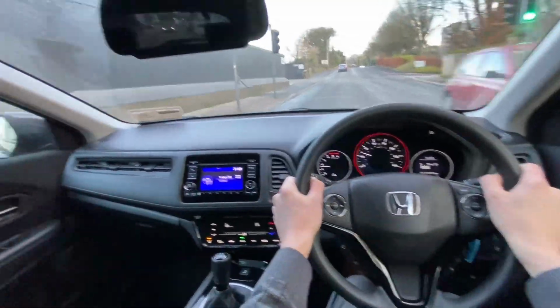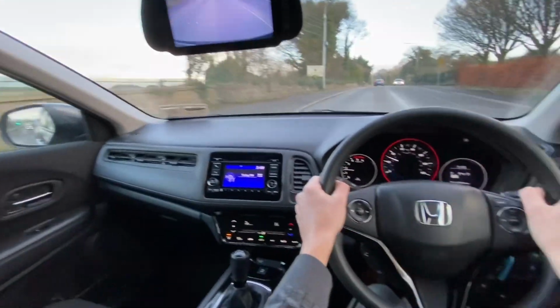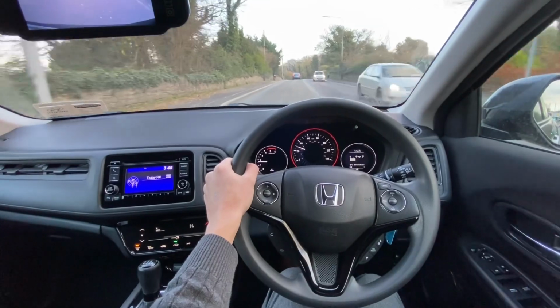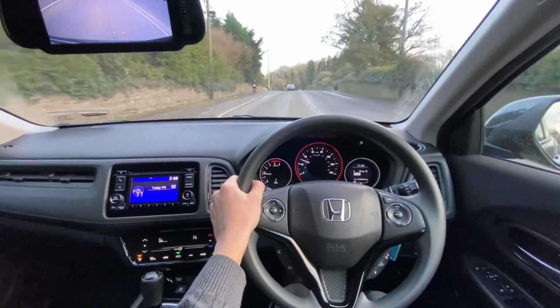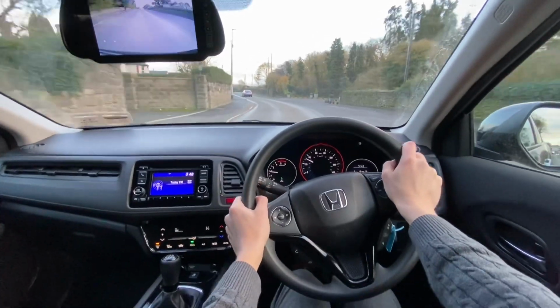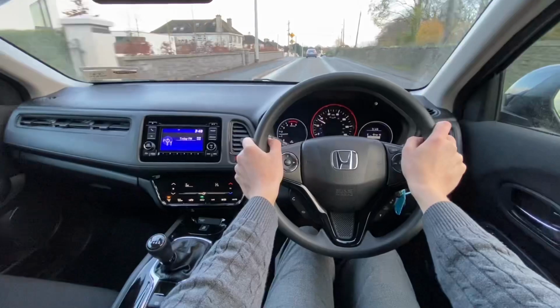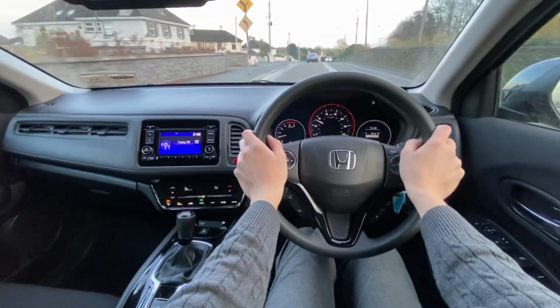So to drive the car, it feels high off the ground. I suppose most people that buy these cars wanted something that was higher off the ground than a Civic, but they didn't want something as big as a CRV or something like that. So they just wanted an elevated driving position, but they still want a nice, neat car in terms of how the car parks and maneuvers and all that kind of stuff.